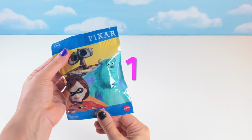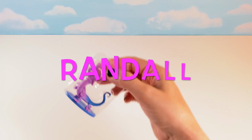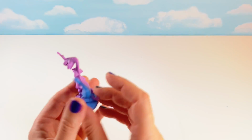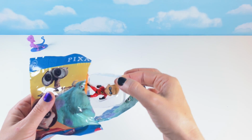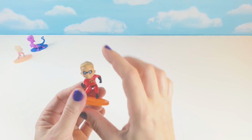So number 1 of the 35 surprise toys, we have Randall. Randall is a very interesting character in Monsters Inc. and also Monsters University. Bag number 2. I'm so excited. Who do we have in bag number 2? We have Dash, Jack's brother from the Incredibles. The details on these toys are incredible.